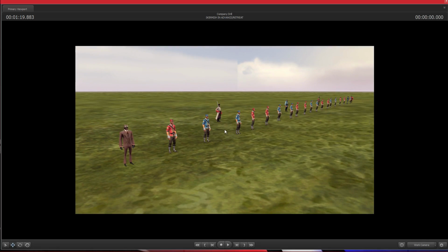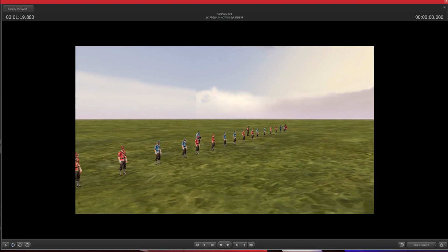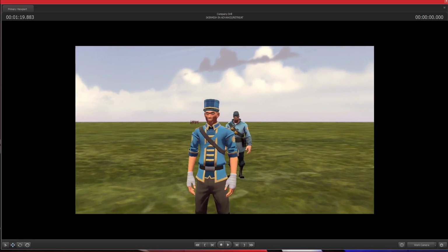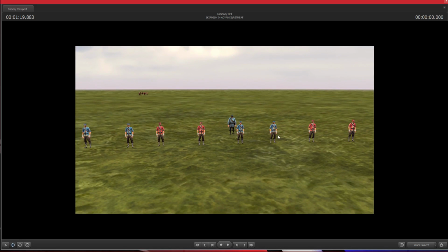Also, because War of Rights does not have cavalry now. In the future, if it gets it, I may decide to cover it. But for right now, we're going to assemble on the center file, which is again going to be this guy right here. So everybody is going to face inwards. So the left flank of the company is going to face to the right, and the right flank of the company is going to face to the left.